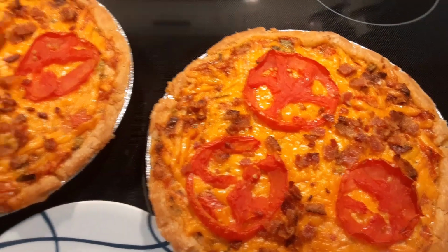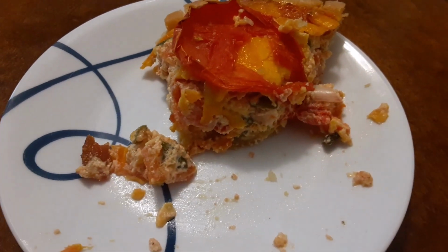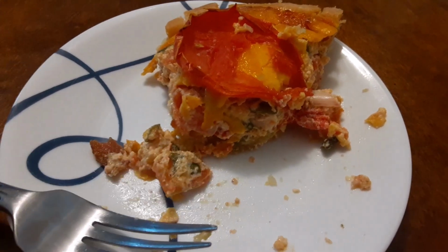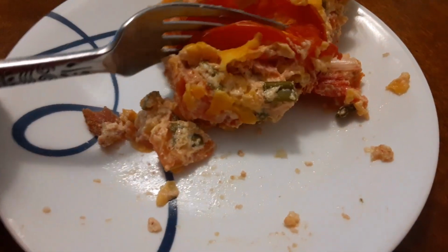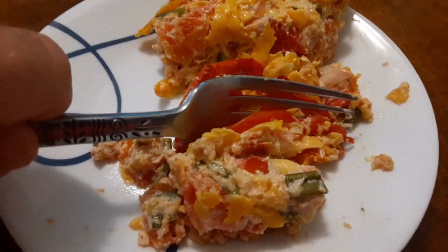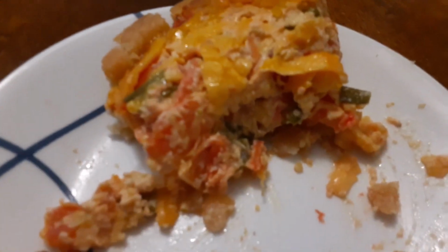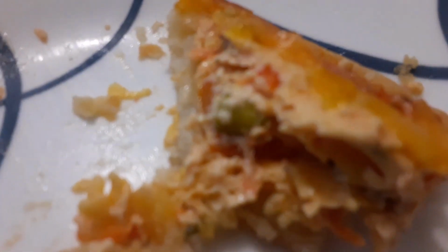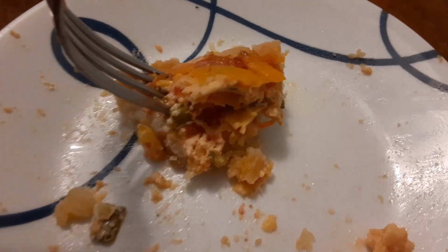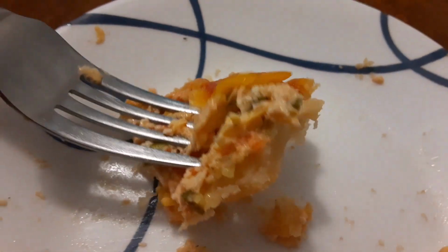I can't wait any longer. I have to try a piece here. Try this out. I'll try here without making a mess. That's so good. Wow. So good. I'm glad I made 2 of these. So good. No, I can't stop saying that, but oh, it's wonderful. I need to have seconds.